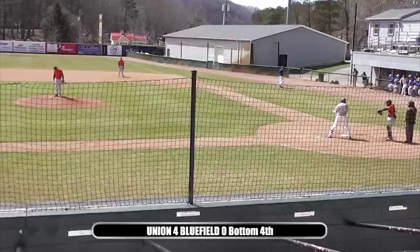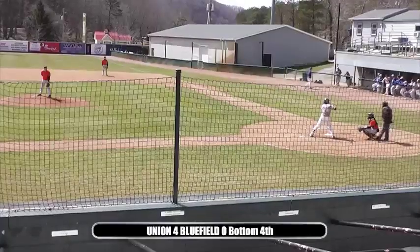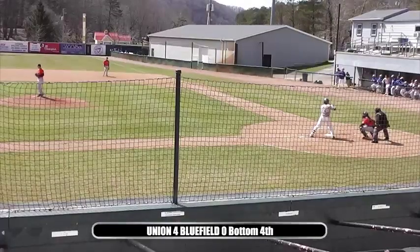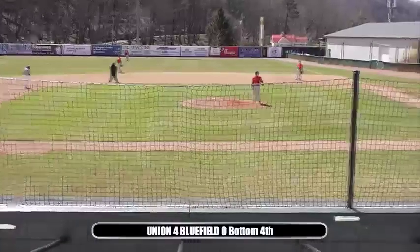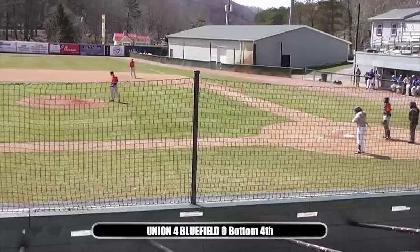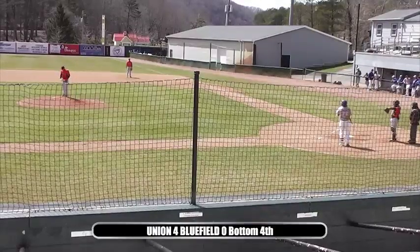Rubber match, Union looking like they might take it if they keep making plays like that. Rams need to pile up the hits, though. Third baseman grounded out to third his last time. First pitch, high fly down the left field line and foul. So no balls, one strike.